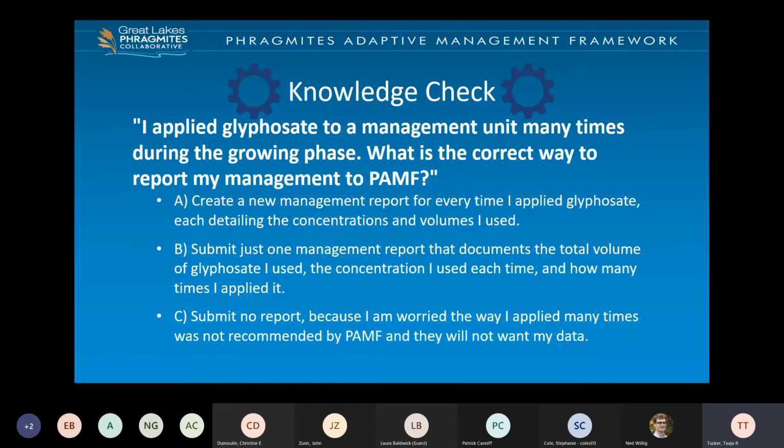All right, one quick knowledge check before we go on. I applied glyphosate to a management unit many times during the growing phase. What is the correct way to report my management to PAMF? A, create a new management report every time I applied glyphosate, each detailing the concentrations and volumes used. B, submit just one management report that documents the total volume of glyphosate I used, the concentration I used each time, and how many times I applied it. Or C, submit no report, because I am worried the way I applied many times was not recommended by PAMF and they will not want my data.